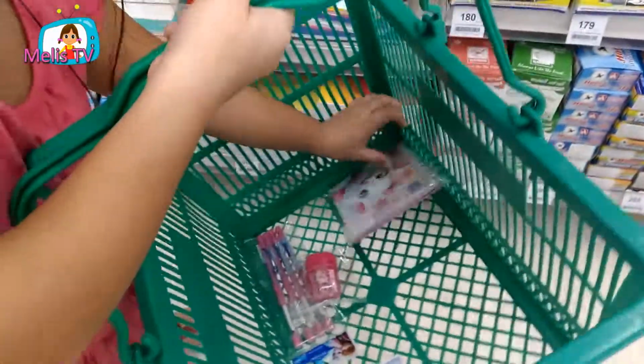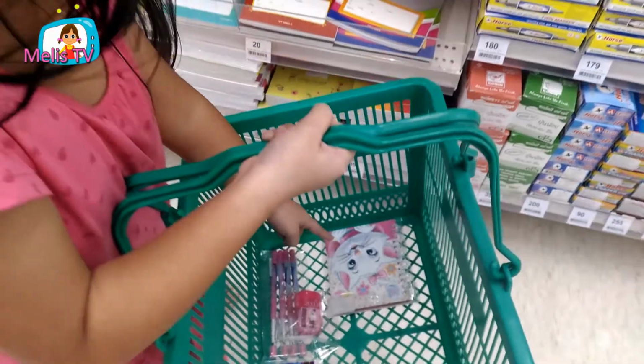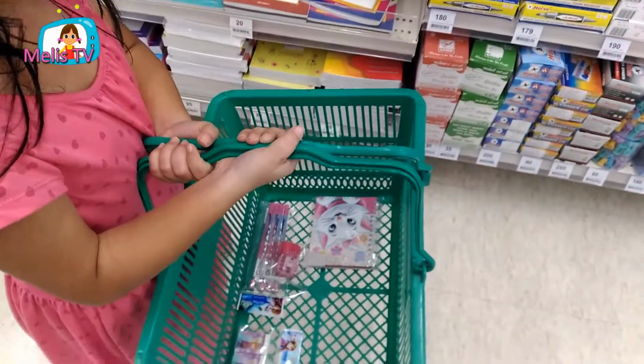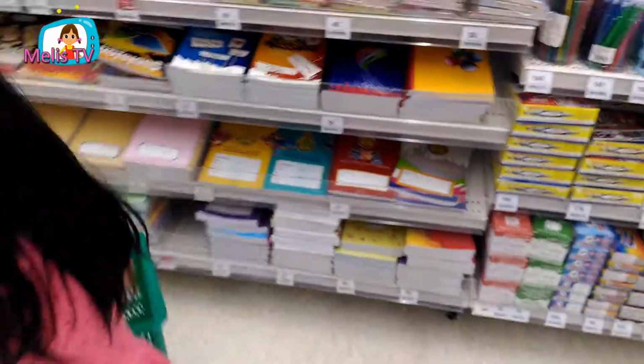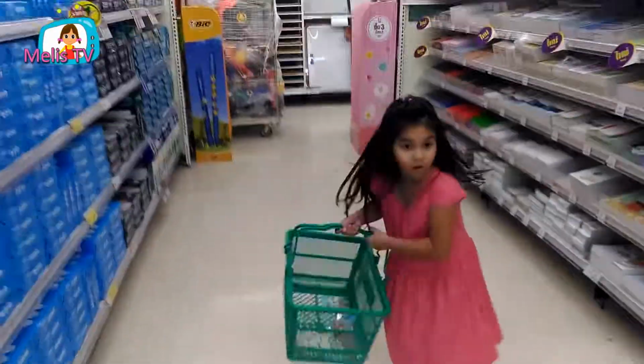How many items did you find so far? I found notebook, eraser, pencil, notebook, and pencil sharpener. Only 1 item left. Which item is left? Ruler. Ruler. Let's find the ruler. Come on, 2 minutes left.